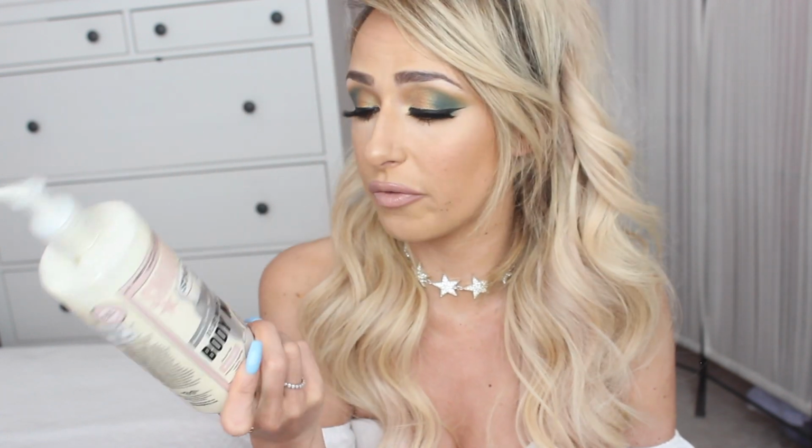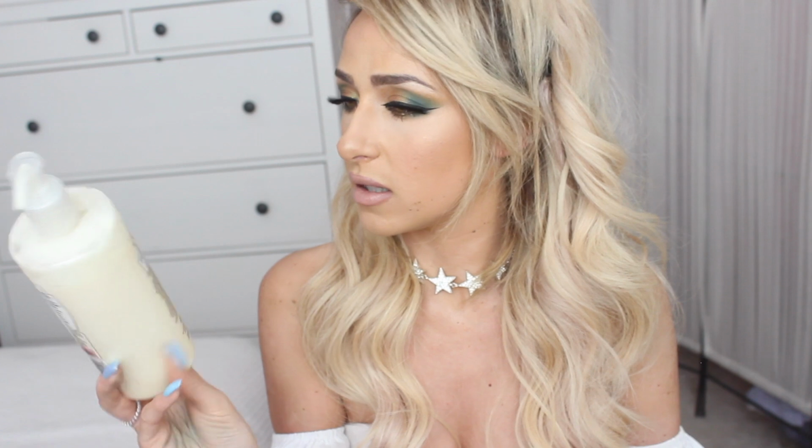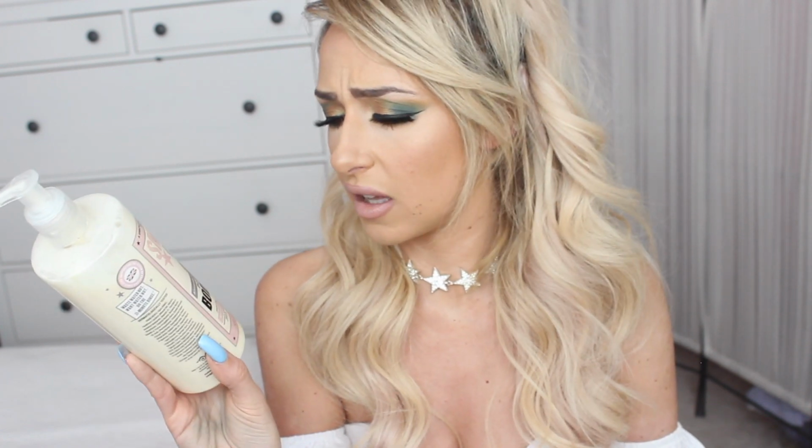This was like €8. Where is the size of it? Oh yeah, it's 500 milliliters. You never get through that. I've been using this twice a day the whole of June, definitely, and I'm only down to here. I've only used that much, and I bought it at the beginning of June. So I don't know. There you go.